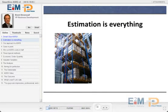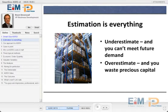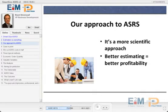Sure, your ASRS has to be big enough to meet future demand, so you can't underestimate it. But if you overestimate it and supersize your system, you'll be wasting precious capital. So, how do you get the size just right? At E2M and Polytron, we take a more scientific approach to ASRS planning. By creating more accurate demand estimates, we can drastically reduce the cost of these installations, getting the size just right.